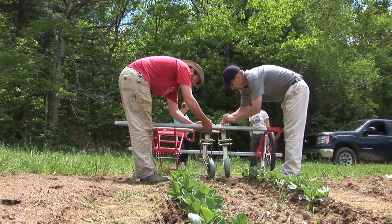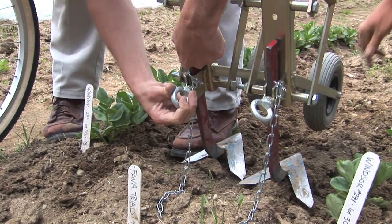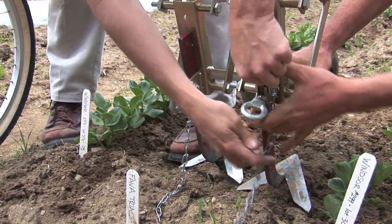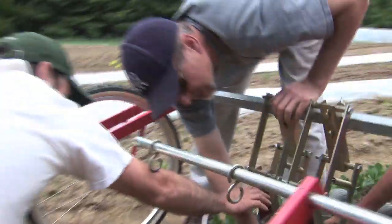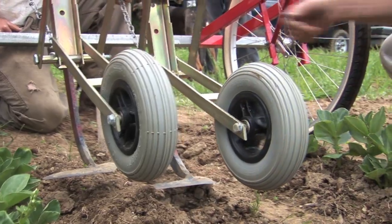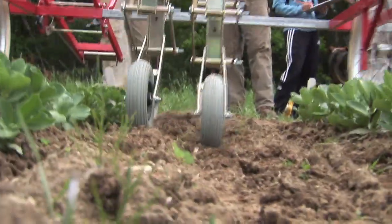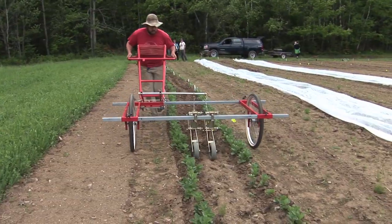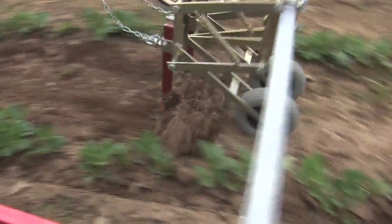So do we eyeball this? For right now, and then we'll hook it up. What is indexed off of this hole? That's what I do. The distance gives you that much clearance, give or take a few centimeters. We'll use the sweeps on the parallel linkages to control the weeds between the rows.